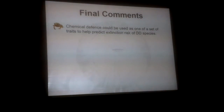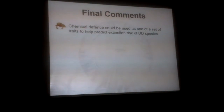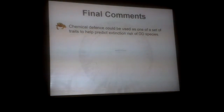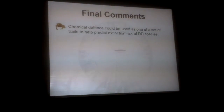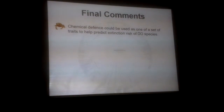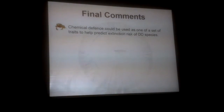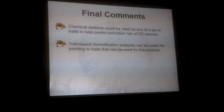So in the end, I think I've shown that chemical defence can be used as one of a set of traits to predict extinction risk in data-deficient species. It does certainly seem to be associated with it. I'm not saying it's the most powerful trait. I don't think there's a good way of checking that. But nevertheless, it does seem to be one of the tools that can be used.